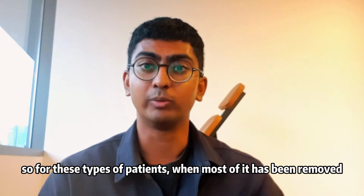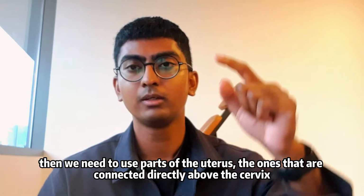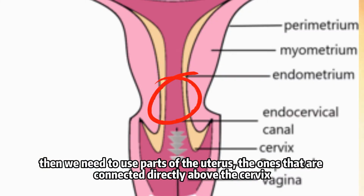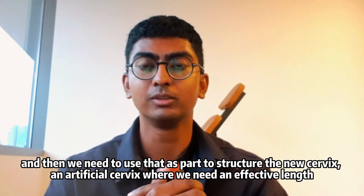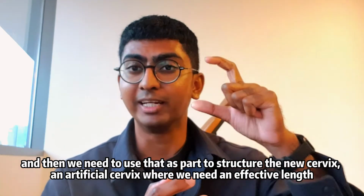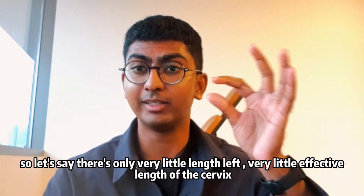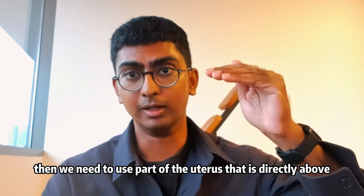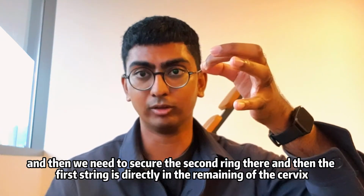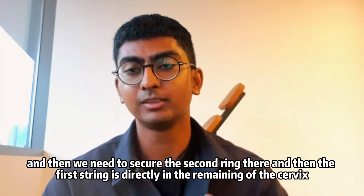So for these types of patients, when most of the cervix has been removed, we need to use part of the uterus, the part connected directly above the cervix, to construct a new, artificial cervix where we need an effective length. Let's say there's only very little effective length of the cervix left. Then we use part of the uterus directly above and secure the second ring there, and then the first ring goes directly in the remaining part of the cervix.